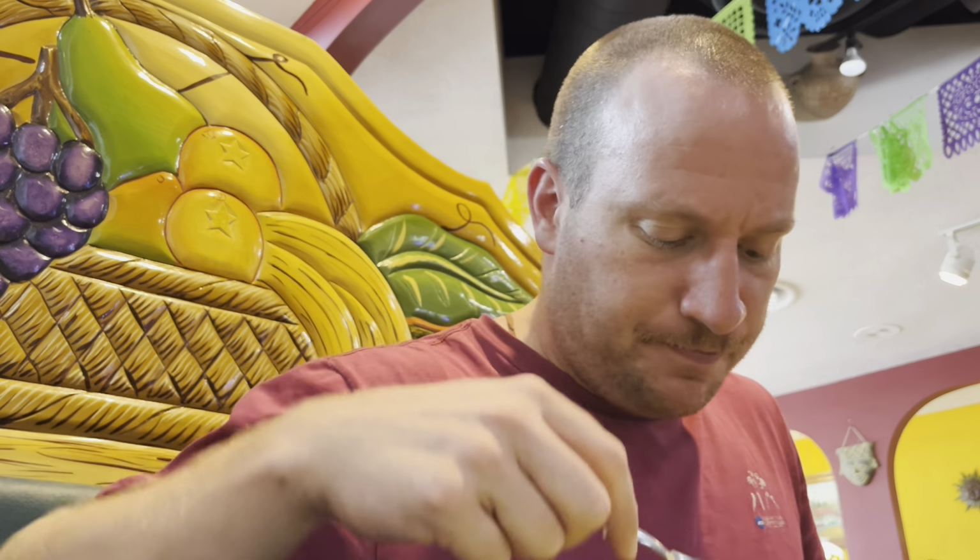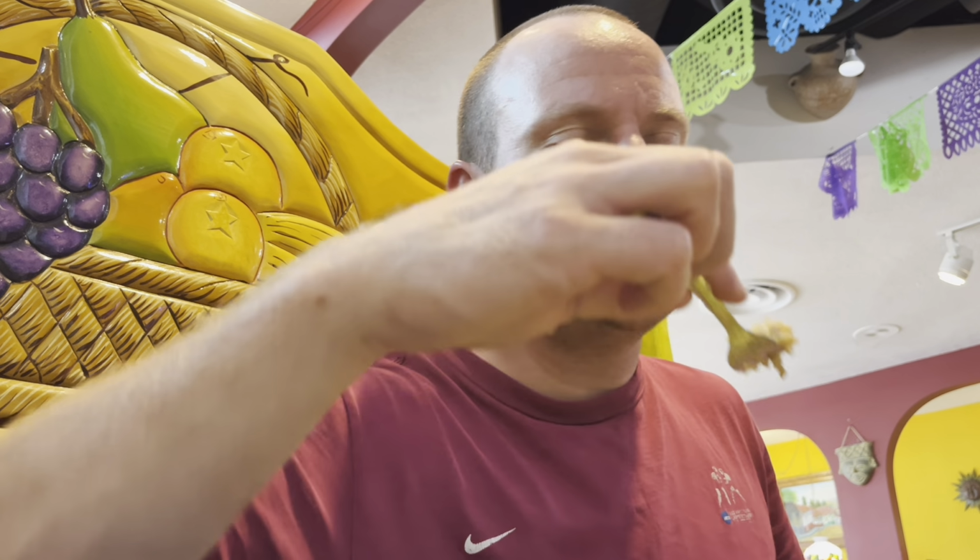I think it's the farthest north location they have in Columbus. Farther south is probably Louisville. Then they go all the way over to Simpsonville. There's a lot of them.